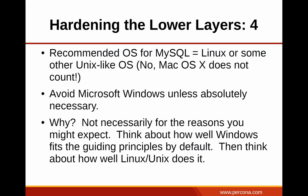On the Linux side, if you do a bare base minimal install of CentOS, there's just not that much there. And you don't even have a C compiler by default. So it's much easier to minimize your attack surface and to just make your target smaller with a Linux or Unix type operating system than it is with any GUI-driven OS. Now, if you take Linux and you put X on it and you start running Firefox and all those graphical tools on the Linux side, well then, I mean, you're sort of shooting yourself in the foot. Don't do that.